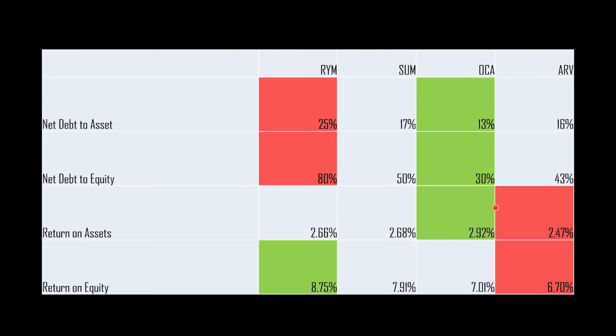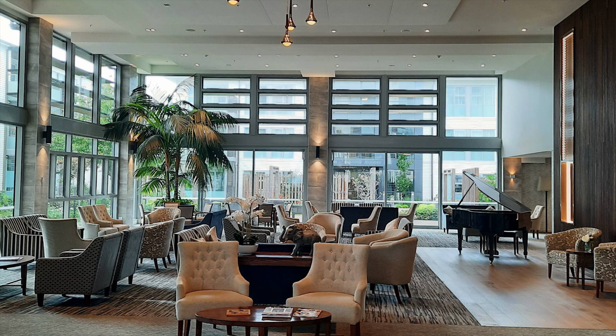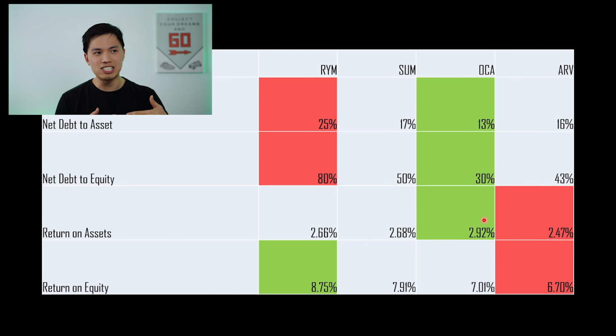So the first thing I want to touch on is the reason why I think Oceania has the highest return on assets is because Oceania is seen as the premium service provider or premium offering in the space, because you can see that their villages are actually seen as a premium offering. They have a lot of sites in premium locations, at least in Auckland, and they have some nice penthouses as well. So they charge a premium because they are more boutique in terms of their village offerings, and I mentioned that before in the previous video. I visited one of their villages. So Oceania has the highest return on assets, and Avida might be seen as a cheaper option, all right?